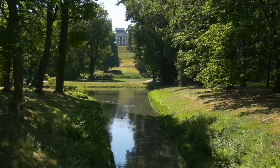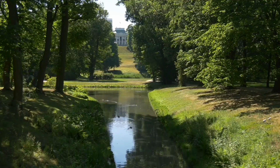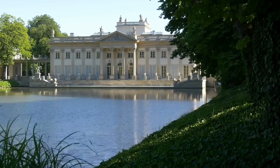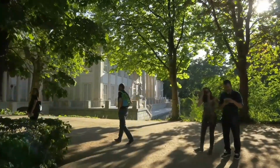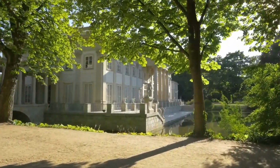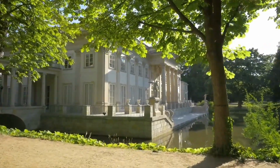This palace today is a treasure trove of paintings collected by Polish royalty and statues of the country's greatest rulers. Also located on the Isle is a Greco-Roman amphitheater that dates back to 1793. More palaces and an 18th century orangery can be found in the park.